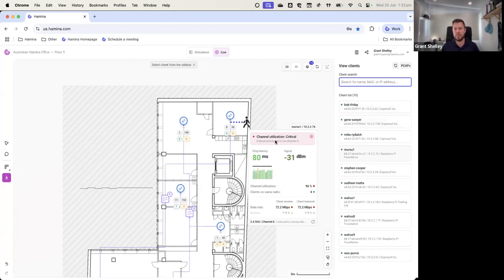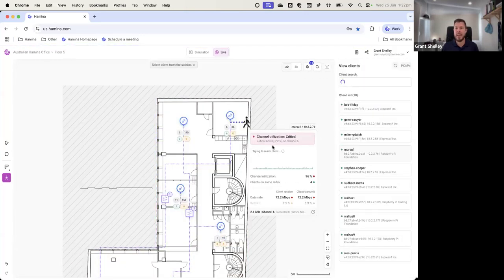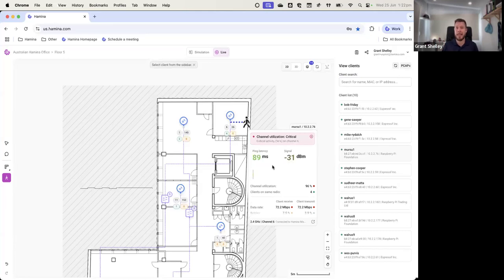And so we can see here we get a bunch of statistical information. What we're doing is asking the AP, in this case I thought it was an AP33, to run a packet capture against the Mersu client that we're currently looking at here. So that's how we're able to get all of this statistical information. While that AP is running a packet capture, we're getting things like latency, current signal, utilization, then client specific data like receive and transmit, retries, number of packets transmitted and received, whereabouts it's connected, what protocol it's on, stuff like that as well.